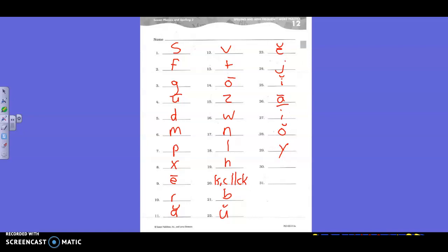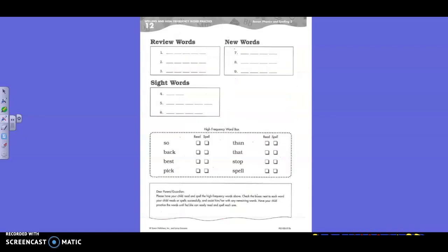Okay, number one. You spelled this yesterday. Let's see how good you can remember to spell today. Number one, review word, black. Sound it out, write it, black. Number two, clock. Number three, trick. Trick, like trick or treat.